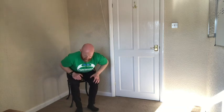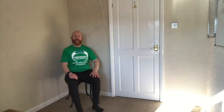joint safe. This is 12, out to 1, 2, abducting for 3, back slightly for 4, 5, and 6. Now, if I was sat too far back in my chair, I find it very difficult to get the foot back underneath the chair. So again, it's a good reason for us to sit in the front half or third of the chair. Let's do that again.